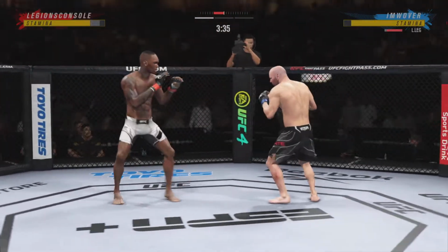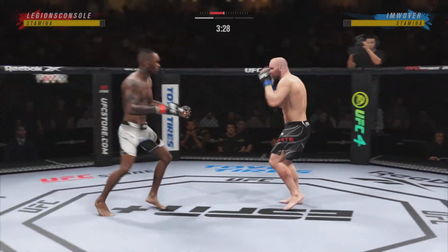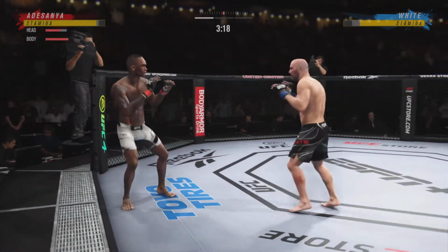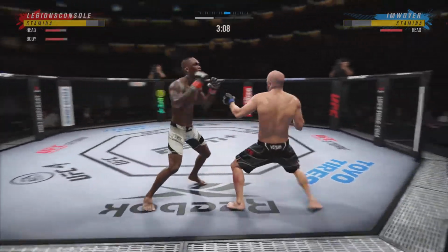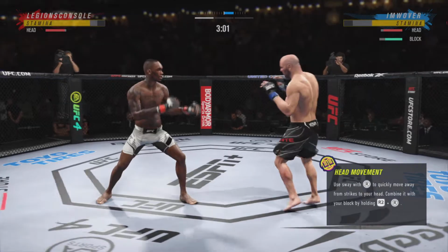He's throwing every part of himself into these big leg kicks. Nice punch there by UFC President Dana White. The left punch is true, now the right hand. Timely defense there, huge block for him. He missed with that jab attempt there.